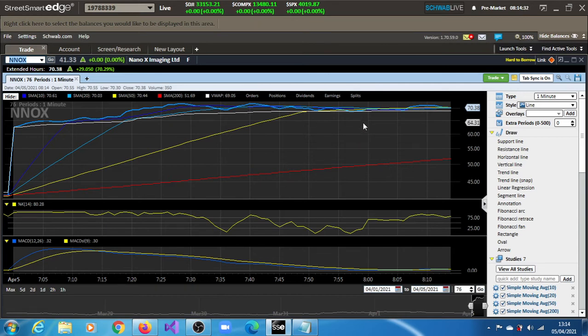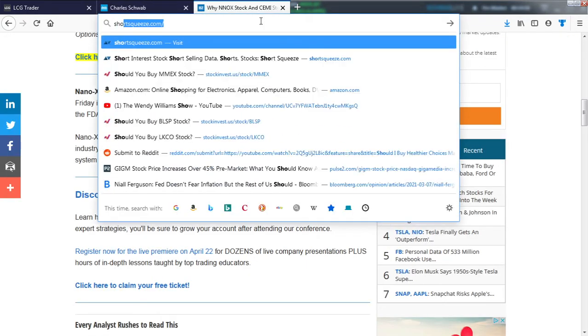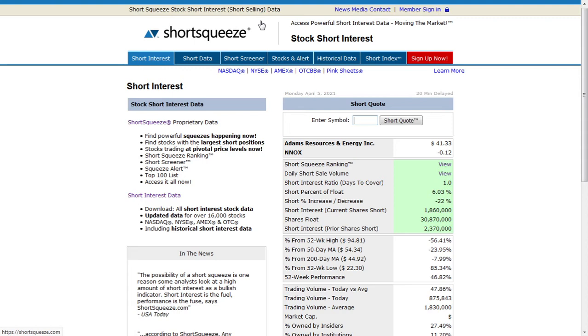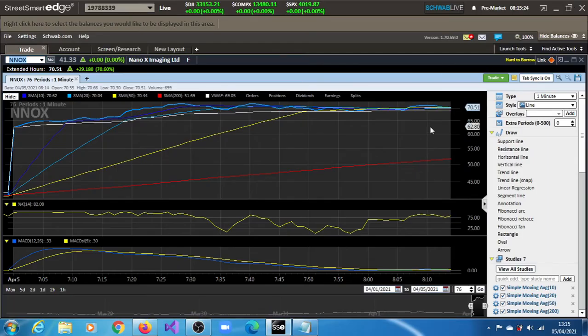The chart is not very inactive, as a matter of fact. Things are moving. It's currently up 7.97%. Yes, a lot is going on right now, but we're not seeing very much of that. So it's interesting. Let's have a look and see if we're going to find out anything concerning its short interest. So its short interest is 6.03%. It decreased by 22%. So who knows whether this was as a result of what is going on right now in this live session of the 5th of April 2021.